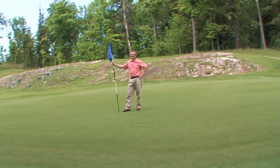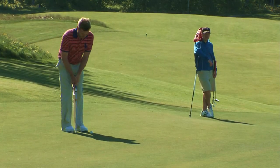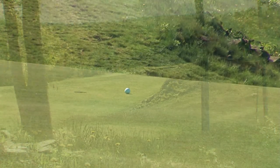Wow, huh? But don't let the visuals distract you from your game. If golf courses were assigned difficulty ratings like the nearby northern ski hills, this one might be Black Diamond. Flat spots are at a premium, and that includes the greens.